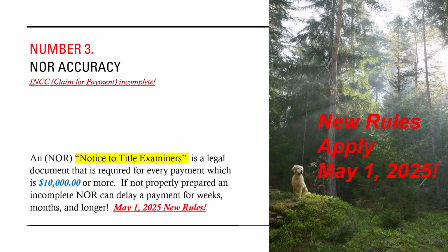Now, another new rule for the NOR is this, very important. Starting May 1st, with every application for cost share, the NOR is going to be required to be reviewed and pretty much approved before the application agreement is sent to the Board of Public Works for approval. Big change. An inaccurate NOR can delay a payment for weeks, months, and even longer.